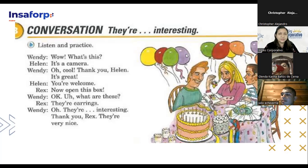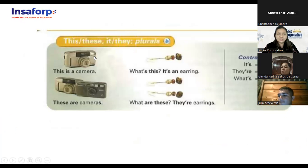Okay, very good. Let's go over the next slide. So these and these. This is the camera, one only. These are cameras. And the question, what's this? To answer, we use it. What's this? It's an earring. In plural form, what are these? For the answer we use they. They're earrings. So the contraction of it is is it. They are, there.